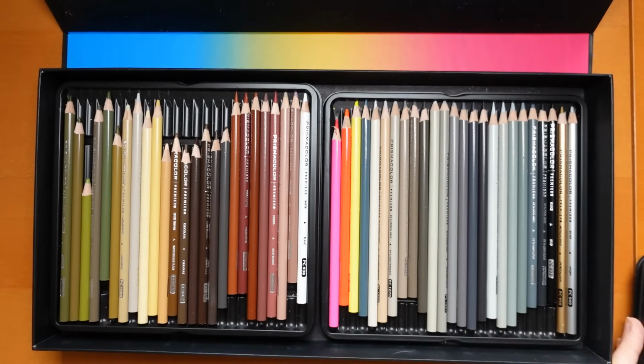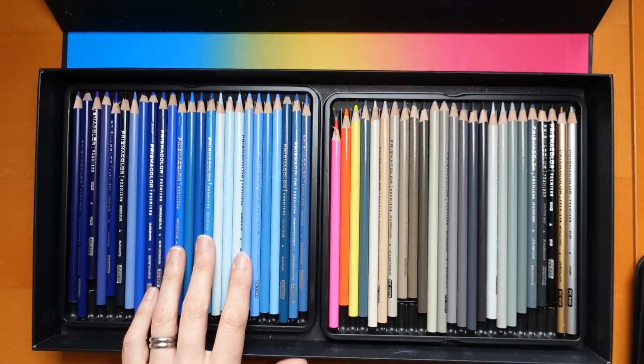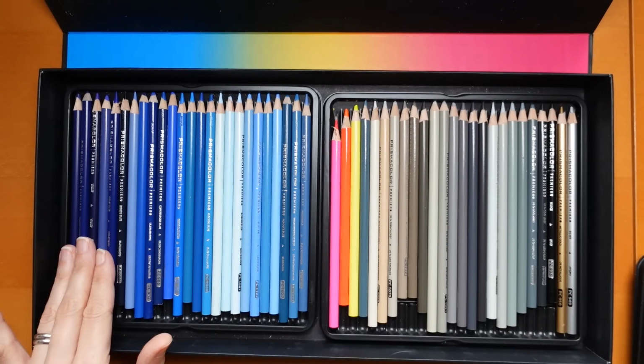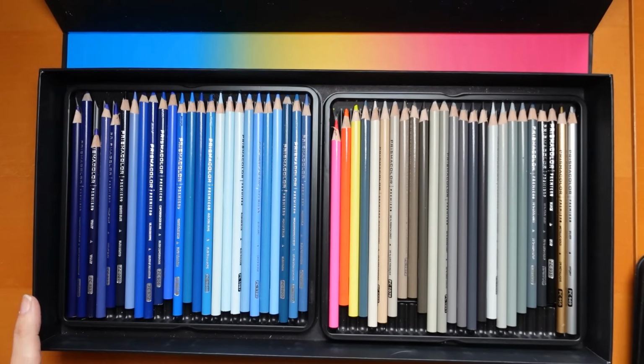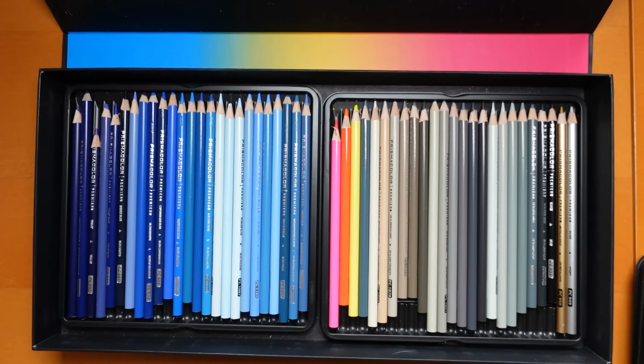So let's move these two aside and then talk about nice blues. These are violets at this end, and I really like those. They're lovely. And then we have what I think is a nice range of blues. Probably too many pale ones. They're probably too similar, but maybe that's just me because I don't use them that often.